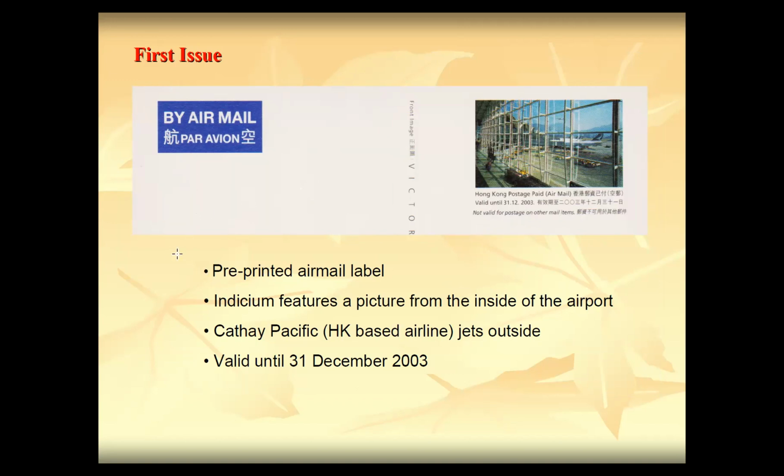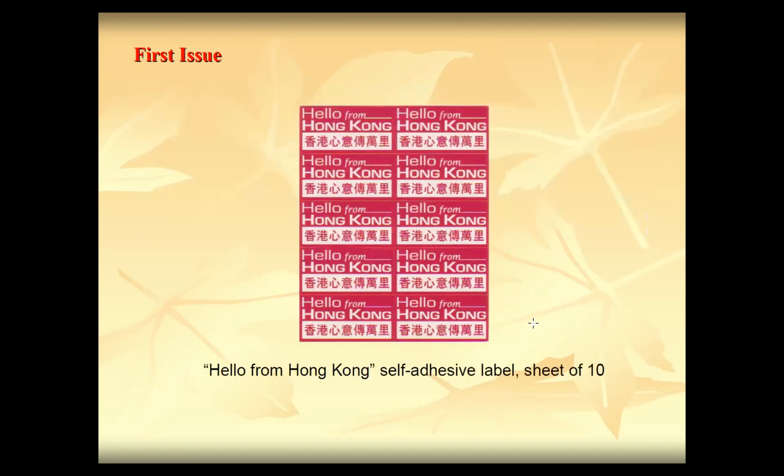Okay, so since there's no airmail in Hong Kong, there's a pre-printed airmail label here on the top left. There is a picture from inside Chek Lap Kok Airport, looking at some Cathay Pacific jets, and there's a validity date, 31st of December, printed on. This is the sheet of self-adhesive labels.